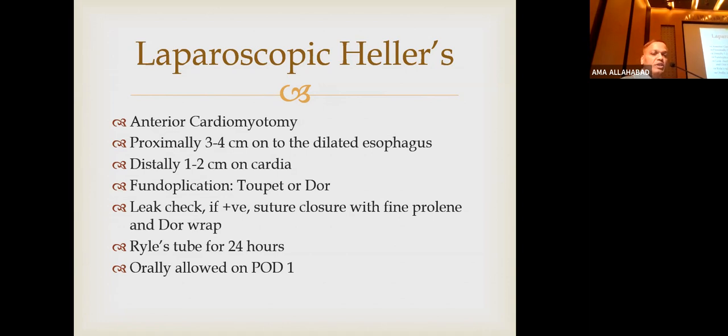A leak check has to be done, and if a small leak is present in the exposed mucosa, one has to repair it with fine suture, or you can fashion a Dor wrap, which works as a Thal patch to the perforated esophagus. An RT is placed for 24 hours just to prevent retching, and orally the patient can be allowed on the next day of surgery.